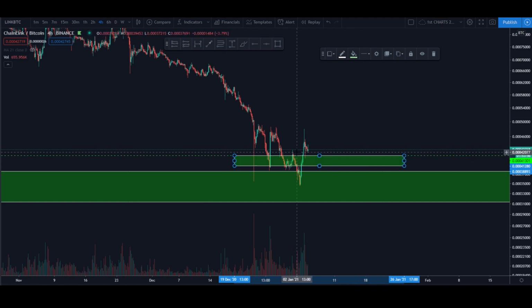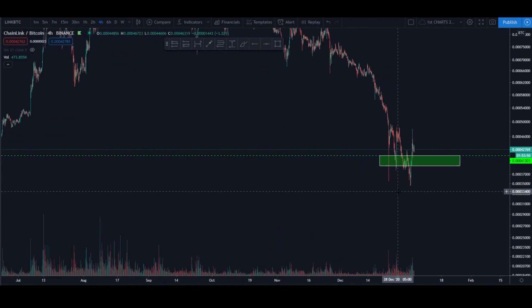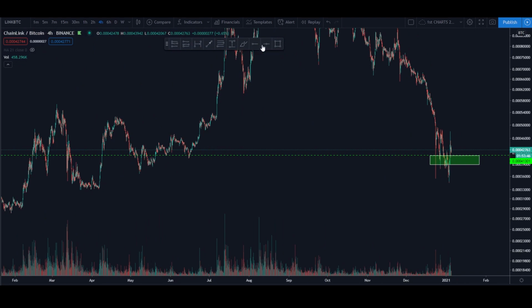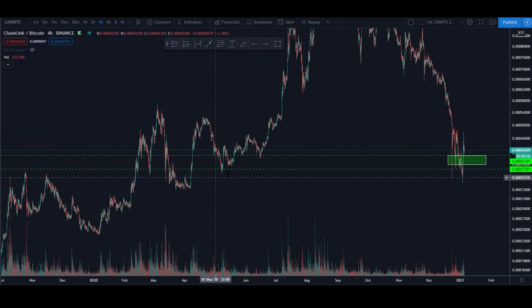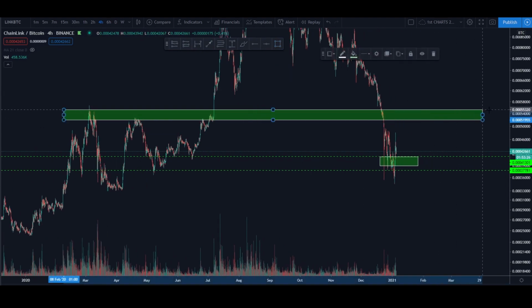I'm going to put the top of the box on the already tested area, and I'm going to be covering the bottom side. But I do not want to go too far below this, because if you start closing too low under it, we start to lose the whole structure to the left side, which is not good. We want to stay above the left structure now after closing back into it. Our primary point of test in this case is going to be right up here. This is going to be located as our first profit take.